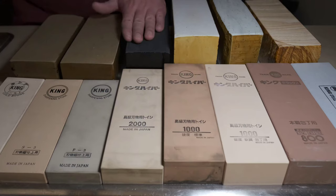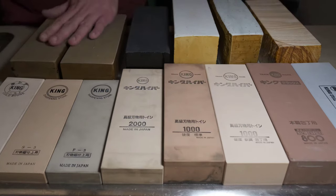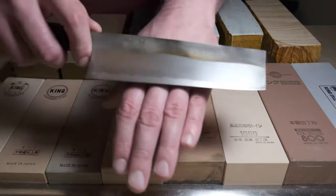We have a Tsushima at 6K-ish, 4 to 6K, an Aizu at 3 to 5K, an Igarashi at 1 to 2K, and then a Natsuya at 800 to 1K. So you'll see how all of these compare. Sorry, let's go.